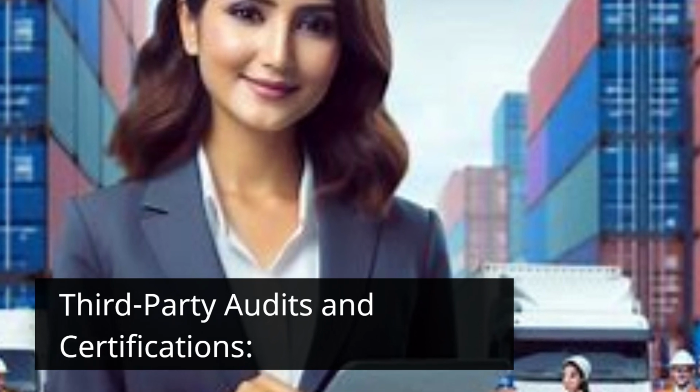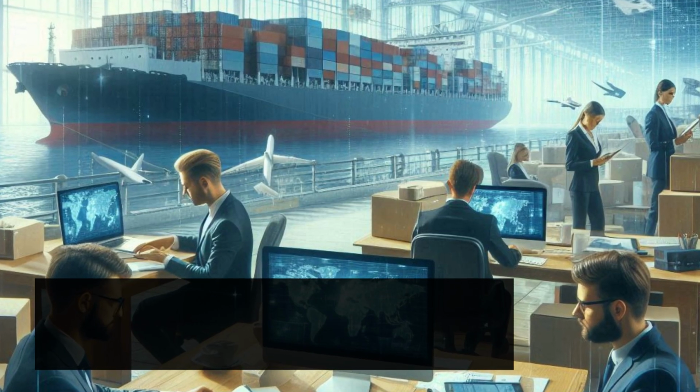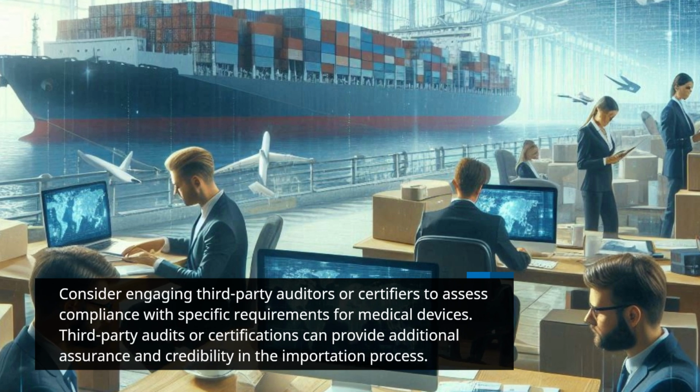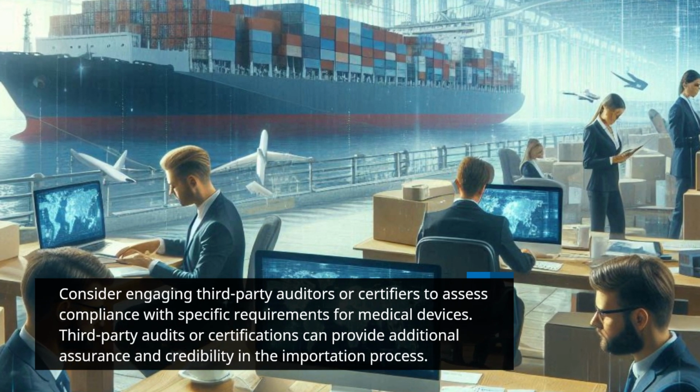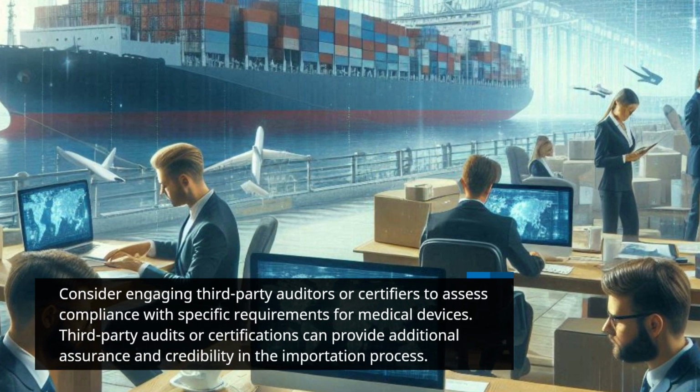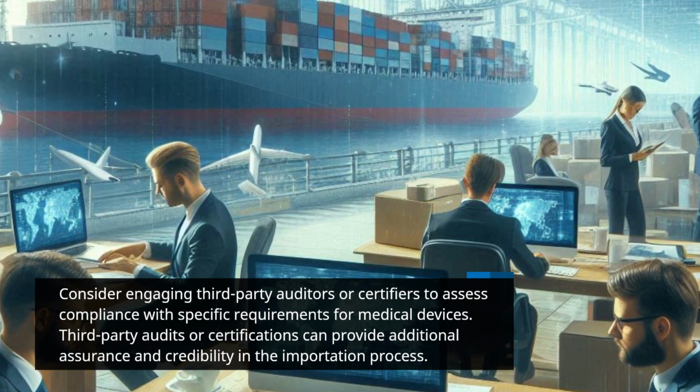Third-party audits and certifications. Consider engaging third-party auditors or certifiers to assess compliance with specific requirements for medical devices. Third-party audits or certifications can provide additional assurance and credibility in the importation process.